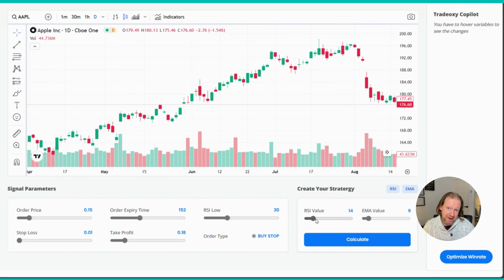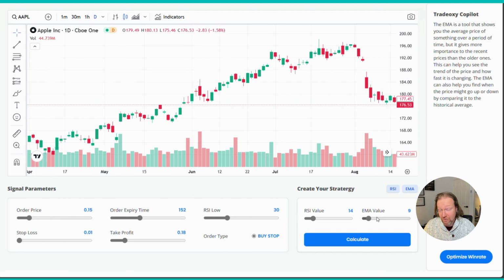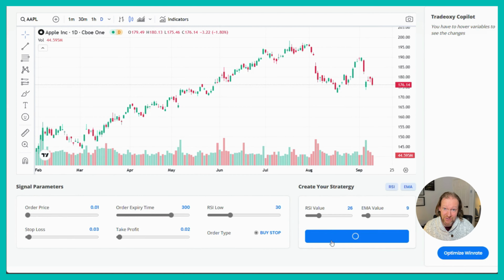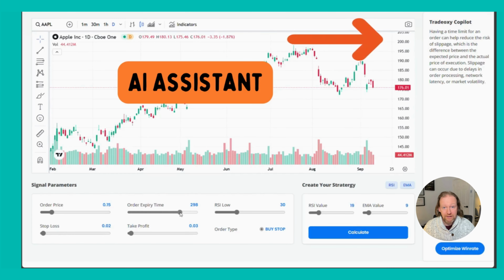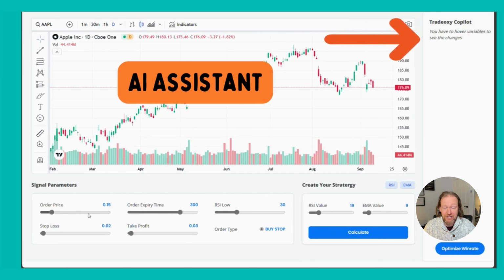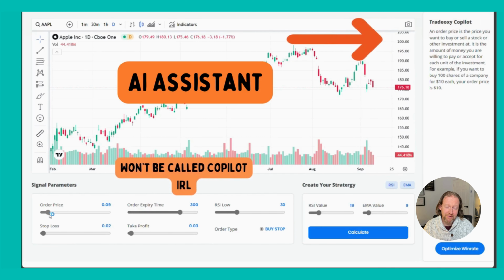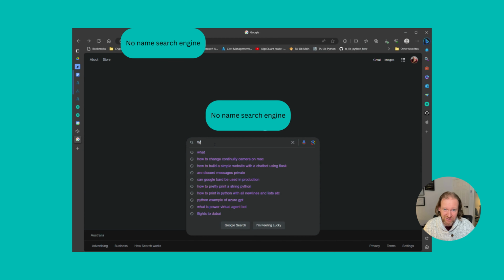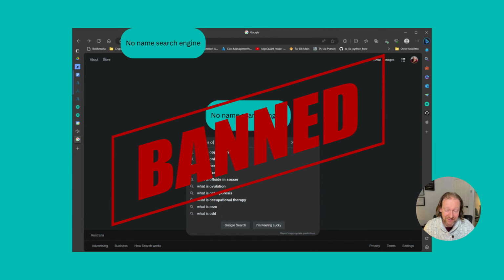You can see here how we use simple sliders to move around different parameters. I can build an algorithm in seconds just by doing this, this, and this. Super powerful. In the sidebar, you can see a little AI chatbot, and that allows users to get information about what they're doing as they're doing it, rather than having to browse to a separate web page and look up lots and lots of information.